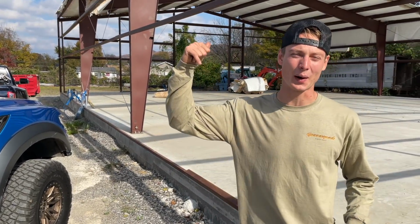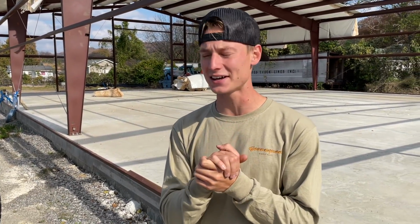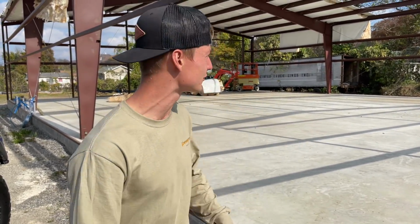But as you can tell, we're halfway done with the roof right there, and we just stopped because we're so busy and we're just trying to get things done. We were brainstorming and we actually came up with something. We might actually get somebody to come out here and finish this building up for us. We already contacted a few contractors. A few of them are super busy, but we've got a couple more leads, and maybe they'll come out here and finish this up.